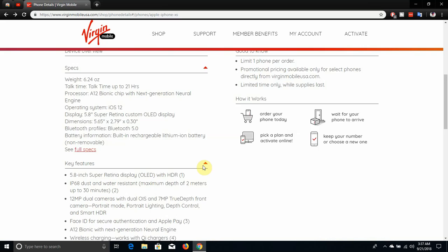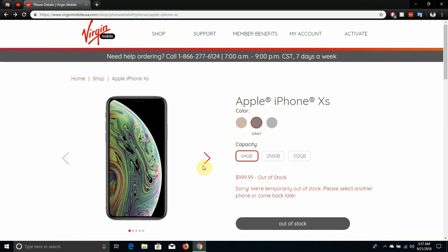So yeah, there it is, guys. The iPhone XS is now available at Virgin Mobile. They have all three storage options available in 3 colors. It's currently out of stock right now, hopefully not for long. That's pretty much it, guys.